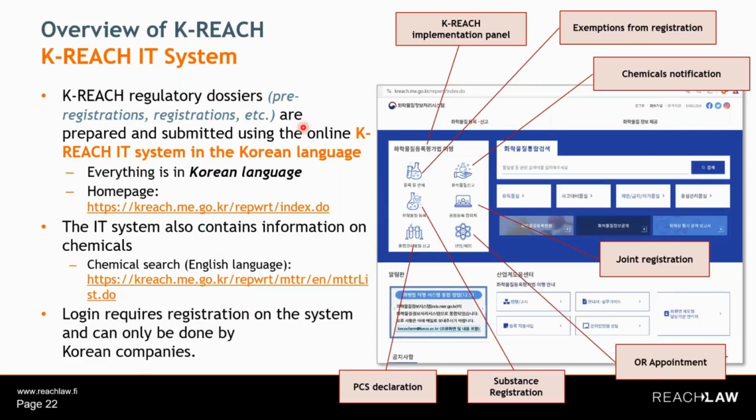I would like to explain this K-REACH. So this is something on the IT system. Of course, Korea has a similar IT portal. All submissions are digital, but they do not have a standalone Euclid, which my colleague will explain later. So everything is done in the IT system: your dossiers, notifications, pre-registrations, appointments. This is the IT system which you can see on your screen.